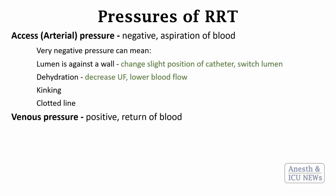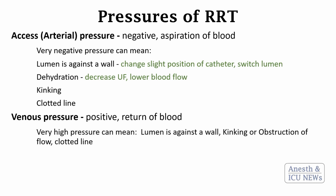Venous pressure is the pressure that returns blood back into the vein through the catheter. Very high pressure means the same as previously: bad position, some kinking, clotting, and theoretically it could mean that the catheter is in an artery, but this hopefully was noticed during cannulation. Filter pressure or transmembrane pressure, if this pressure is high, it is usually signaling that the filter is starting to clot. Our skilled nurses take care of all these pressures.